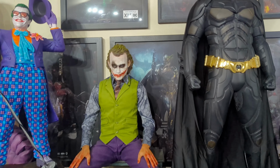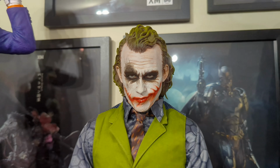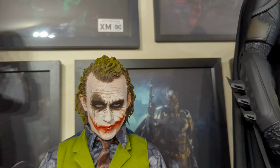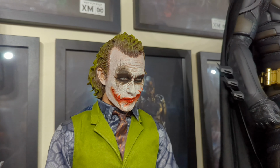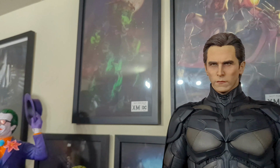Both are really, really well done, and in my opinion, this Ledger is one of the most accurate sculpts out there, subjectively, of course. And the same goes for Christian Bale. Great paint and sculpt on this from Queen Studios.